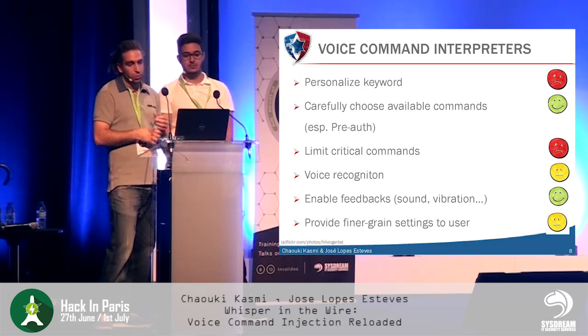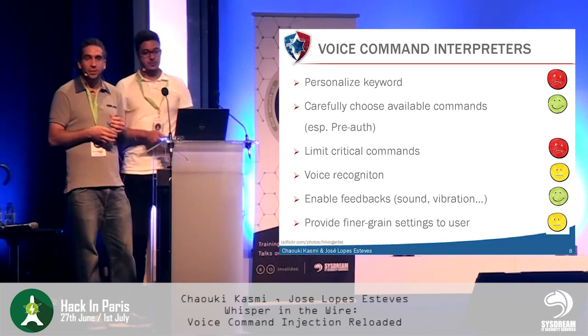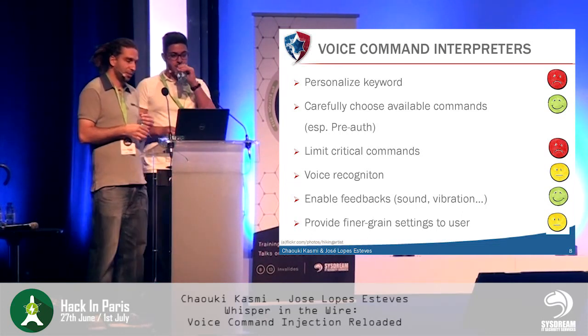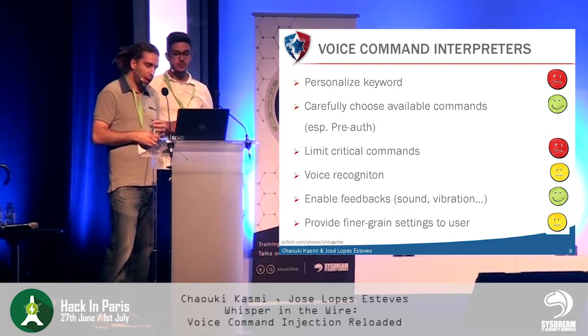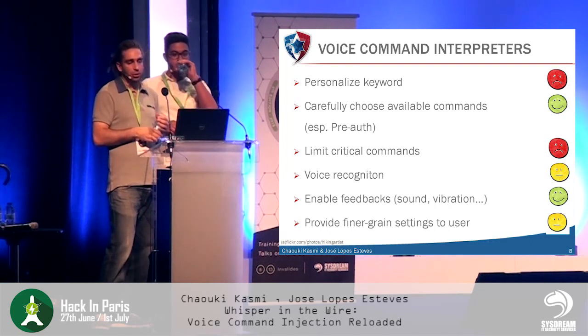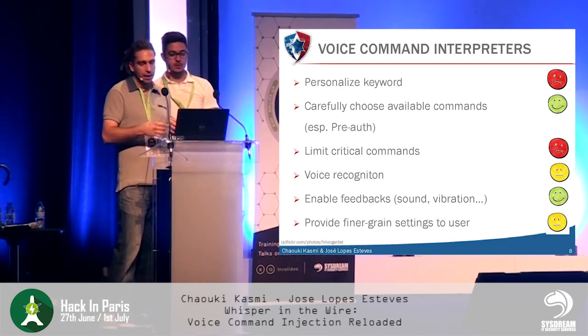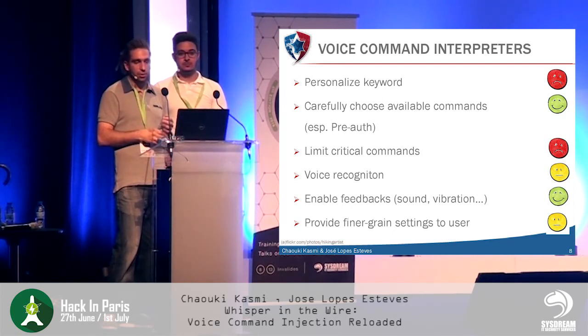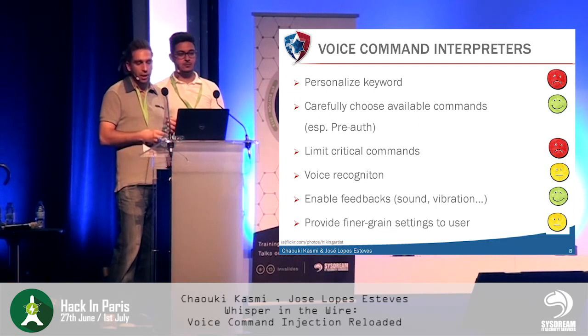Well, we also wanted to limit the critical commands available through the voice interface, and this obviously will not be the main trend because the editors want to extend the possibilities of this interface. We suggested to use voice recognition to make it harder for an attacker to exploit the voice command interpreters. And in that case, the voice recognition is not really mature. So the feature is available, the user can choose it, but it's not reliable enough to be satisfying.